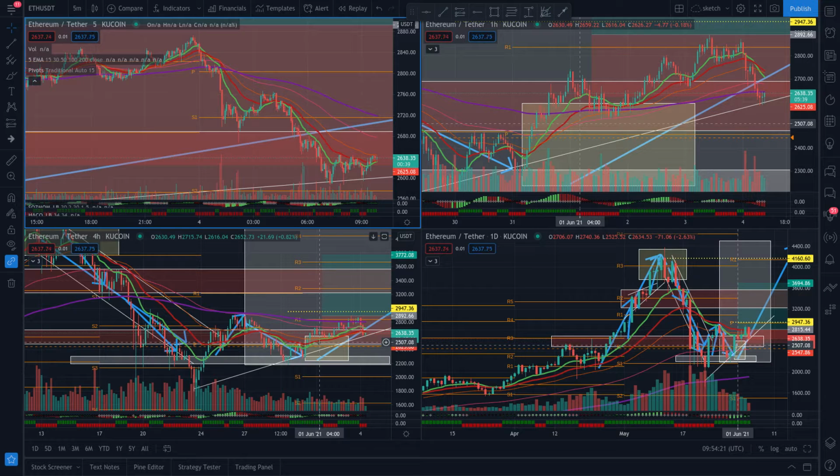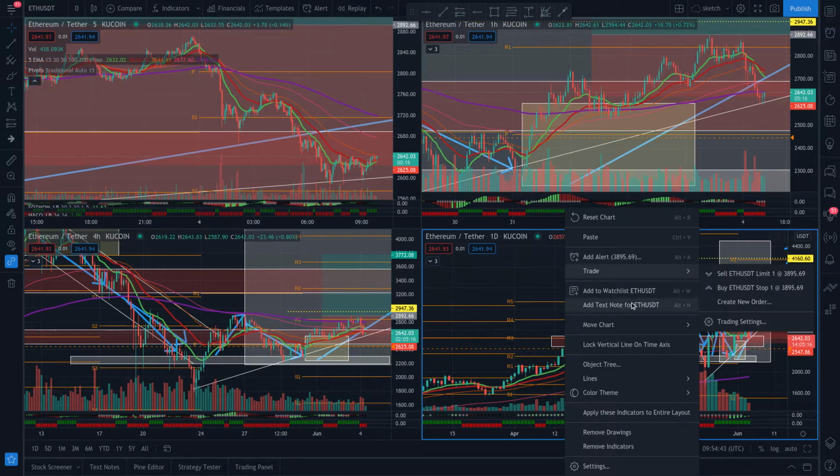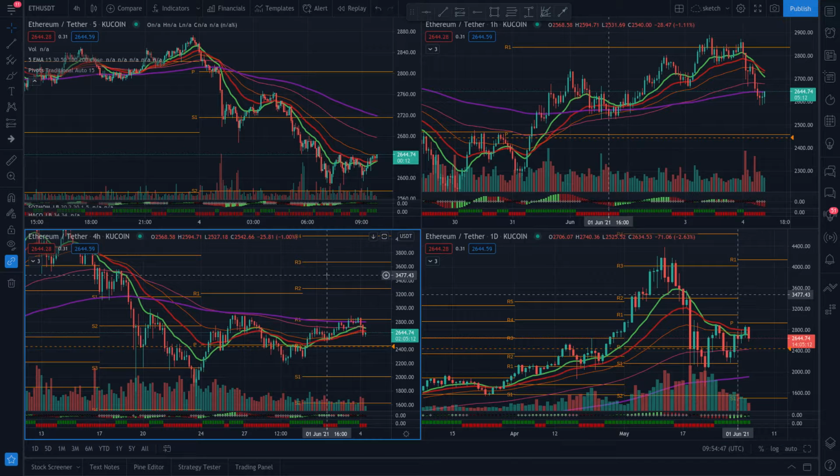And today, we're gonna revisit Ethereum. It's a topic we just talked about quite recently, and based on several recent movements, let's check back. Before we get right into it, I'm just gonna clear previous drawings because there are some interesting insights, right?